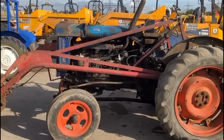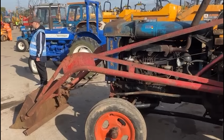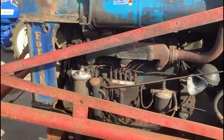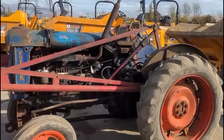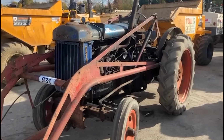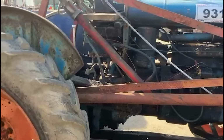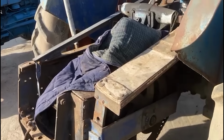Oh look, now that's rare. That is rare. I don't think I've actually seen another one. A Fordson, I believe that is an E27N, not sure, with a Perkins P6 engine in it, with a loader. I don't think I can honestly say I've ever seen one of those with a loader on before. Definitely different, especially having a winch on the back as well.